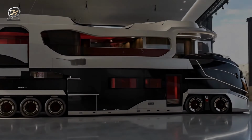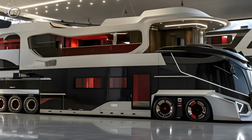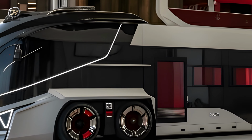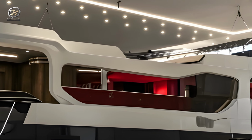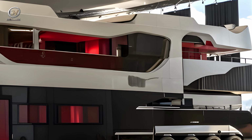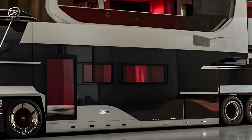Then you've got those sculpted body lines, the aggressive stance on oversized wheels, and the bold black and white two-tone finish. It's the kind of RV that makes heads spin, whether it's cruising down the highway or just parked at a campsite. Honestly, it looks so futuristic, you almost expect it to transform into a yacht or a private jet.